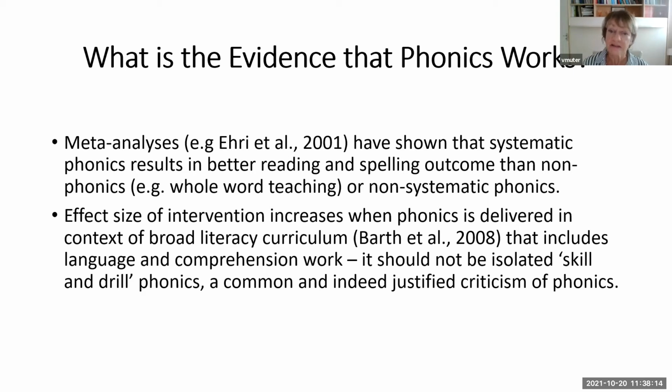And these studies have clearly shown that if children are subjected to a systematic phonics program, that improves their outcome in learning to read and spell, and that these systematic phonic programs are much superior to non-phonics, such as homework teaching, or non-systematic phonics. I'm going to describe in a little while what we mean by systematic phonics.